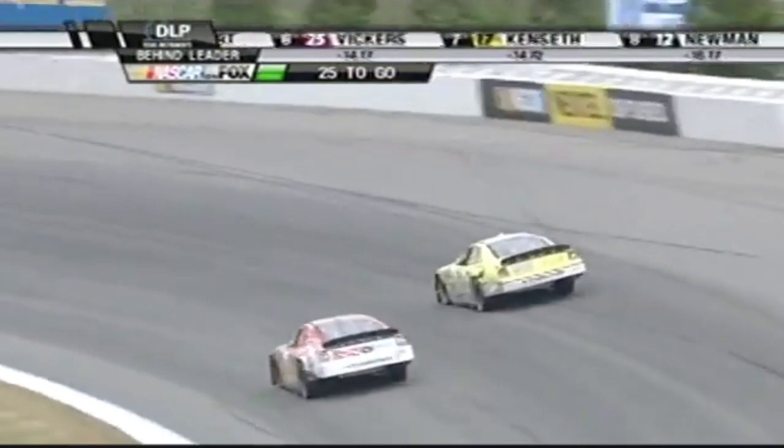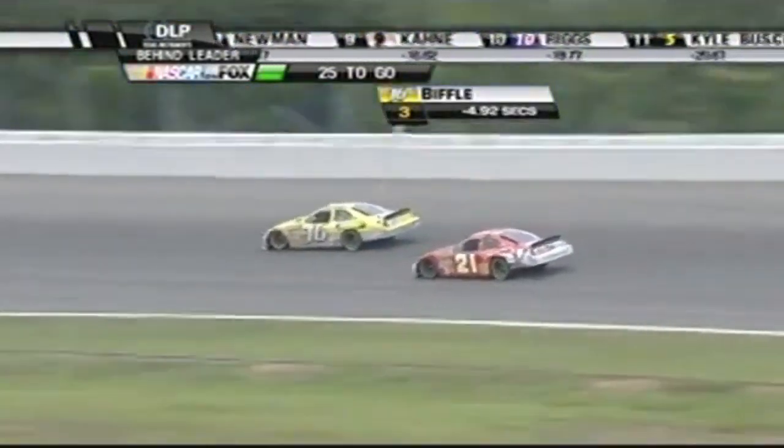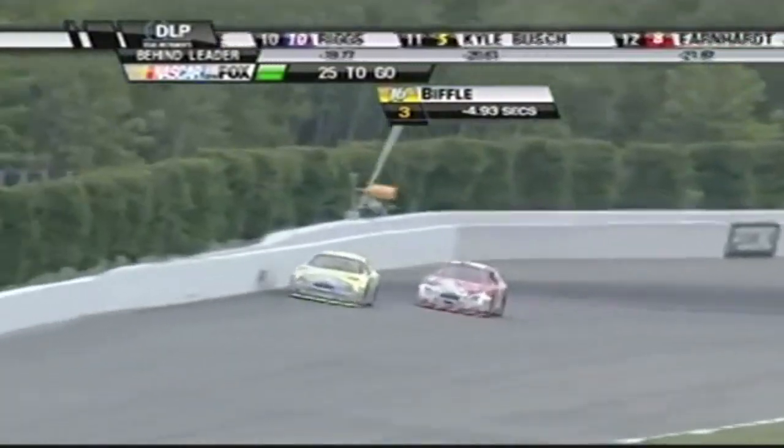That's a long time as far as Pocono is concerned. The laps here are almost a minute long, but his car has been so dominant all day long. I think it's going to be hard for anybody to catch him unless they get a caution and get another opportunity maybe to work on their car.